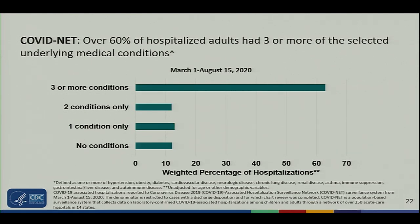From COVIDNet, over 60% of hospitalized adults aged 18 years and older had 3 or more of the selected underlying medical conditions seen previously. Only 12% of hospitalized adults had no underlying medical condition.